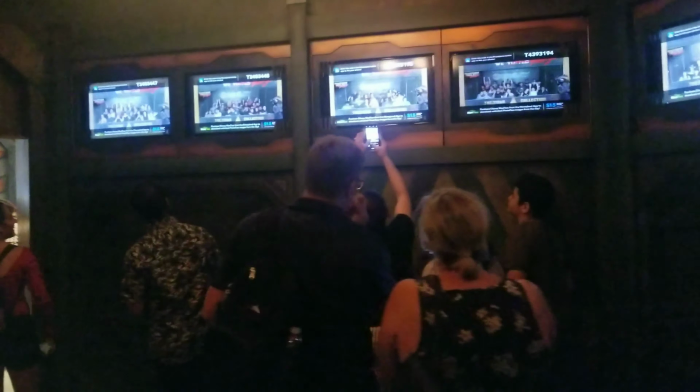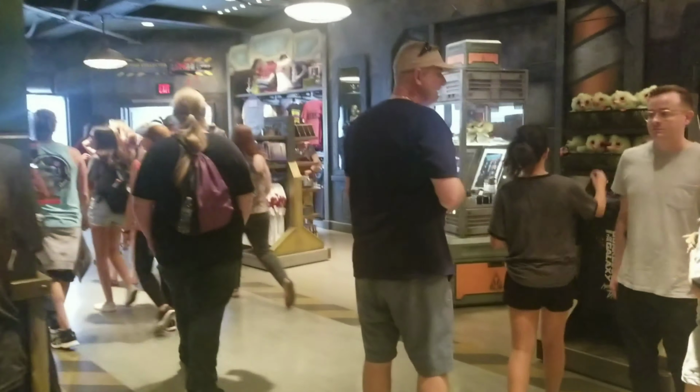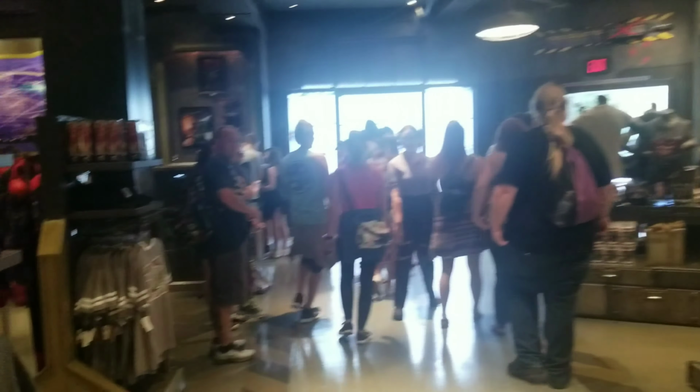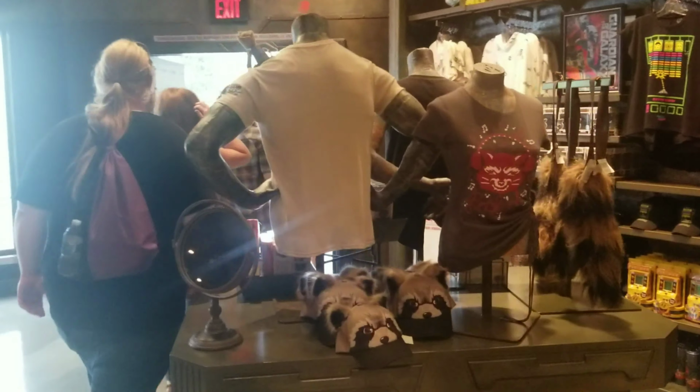Alright, D3 fam, I just got off of Guardians of the Galaxy. It was freaking awesome. We're about to go through the exit of the ride. Here we go. Alright folks, you just come through this hallway right here. You exit. You come out through the collector's warehouse where the photos are. You enter into the gift shop. Pretty cool stuff here, just like in Tower of Terror. All the Guardians of the Galaxy merchandise and things like that. Really cool. There you have it, the Guardians of the Galaxy Mission Breakout.